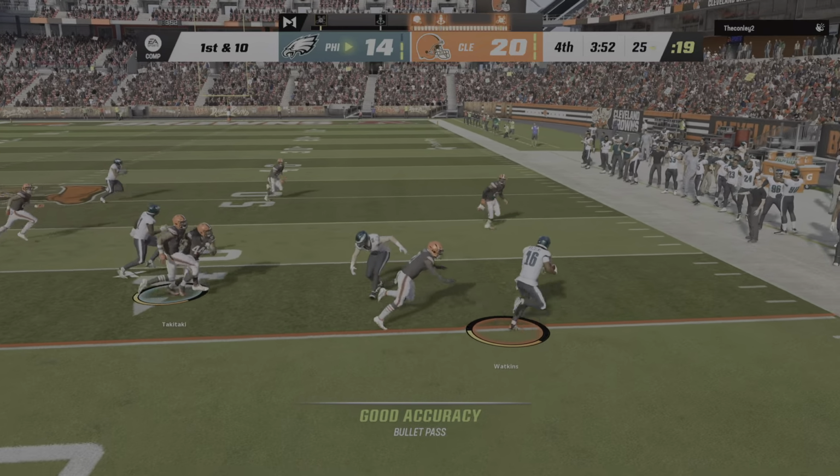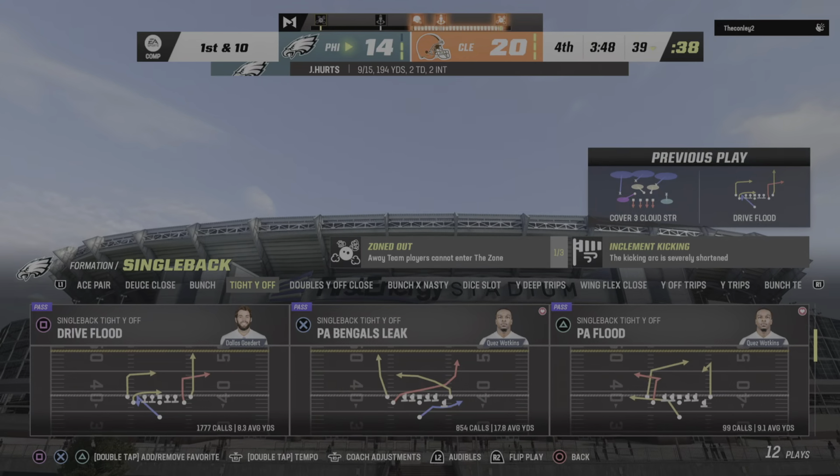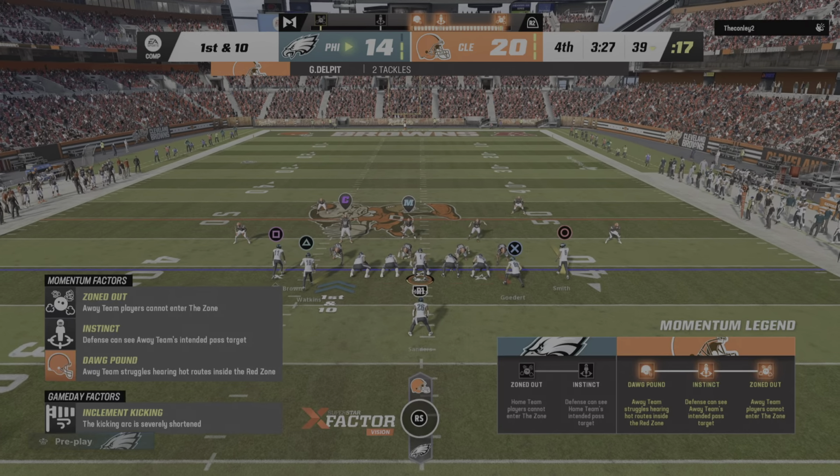And this is caught by Watkins. And he gets this one just shy of the 40. They'll mark him down at the 39. First play of the drive going for 14 and also going for a 1st down.